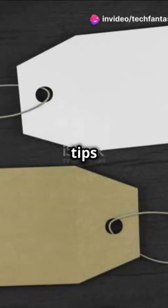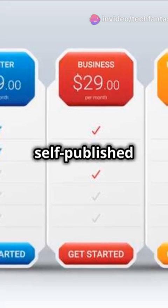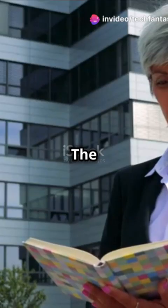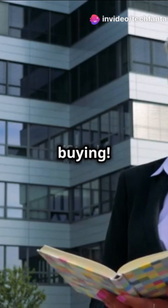You can also get tips on setting the right price for your book by asking, "What's the best price point for a self-published book?" Consider running ads on platforms like Facebook or Amazon, and ChatGPT can help write ad copy as well. The goal is to create a buzz around your book to get people talking and, most importantly, buying.